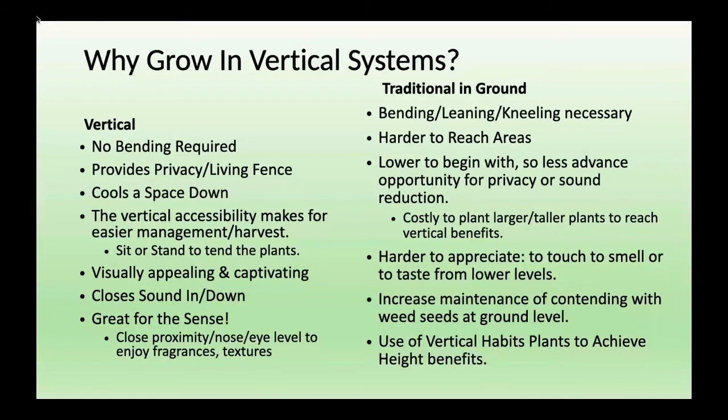Certainly the benefits of having vertical gardens versus in-ground is that we don't have to bend as often. We don't have to lean over or stress out our upper body. Maybe we have arthritis in our knees, so we don't have to bend down with our knees as much. Traditional in-ground situations definitely incline us to be more physically engaged in an environment where we have to go up and down and carry and lift and weed.